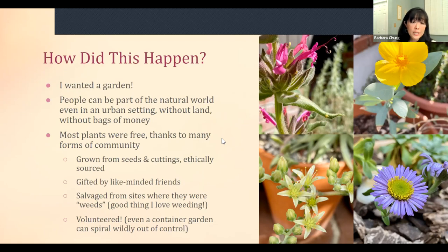Many of them, I'd say the majority, I grew from seeds and from cuttings, whether I bought the seeds or got cuttings from friends' gardens, and of course, making sure that everything is ethically sourced. So that was an area where propagation skills and volunteering in native plant nurseries and experimenting with that was really foundational to creating this garden. I also had some plants that were gifted by like-minded friends, friends who understood what I was trying to accomplish, who loved native plants and understood what might make sense in an environment like this.